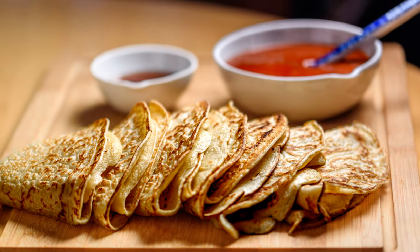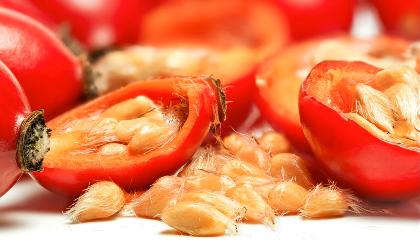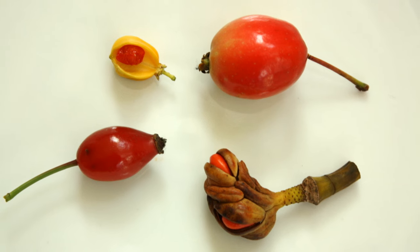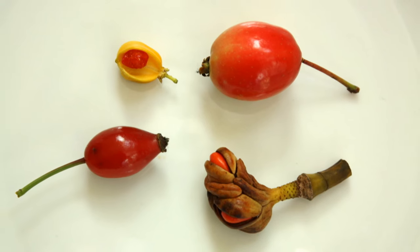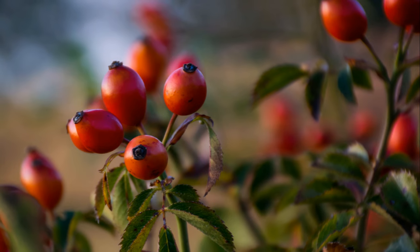You can add them to smoothies, teas, or even use them to make homemade jams and syrups. Just remember to remove the seeds and any prickly hairs before consumption. And there you go, folks. A world of health benefits all packed into these tiny fruits of the rose plant.